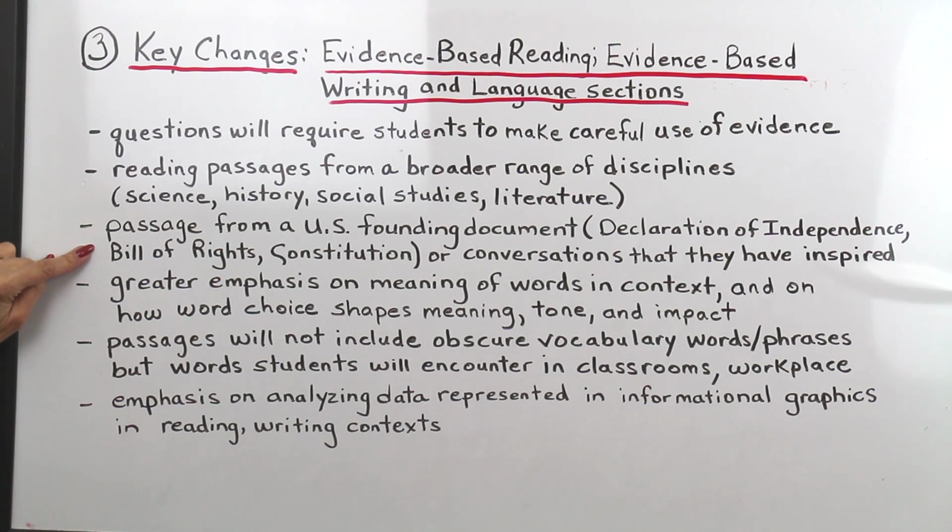There will be a passage from a U.S. founding document. It could be the Declaration of Independence, the Bill of Rights, or the Constitution, or conversations that they've inspired. For example, text from Abraham Lincoln or Martin Luther King, articles about freedom and justice.